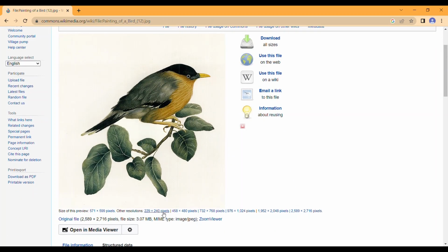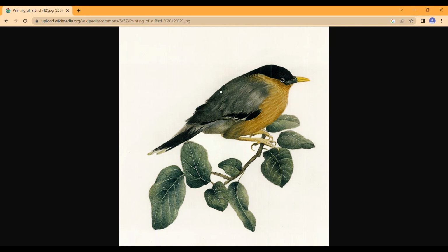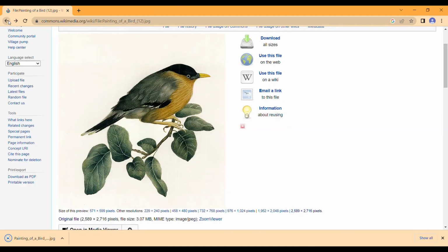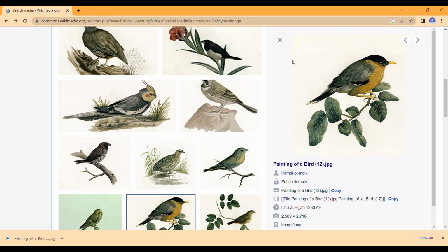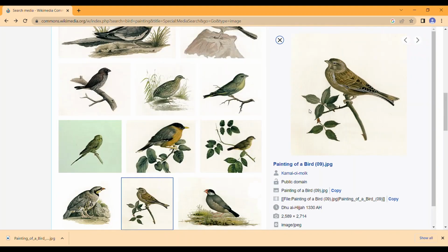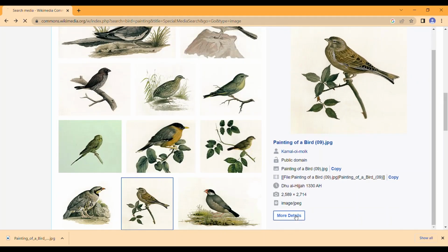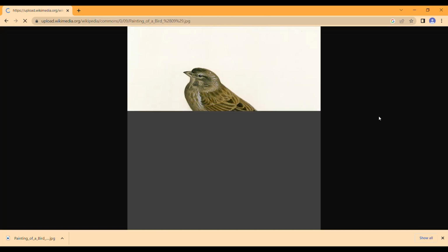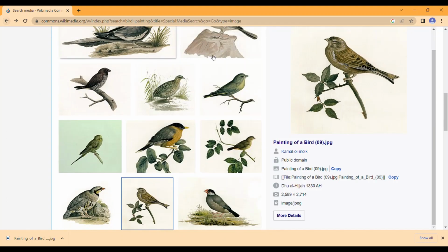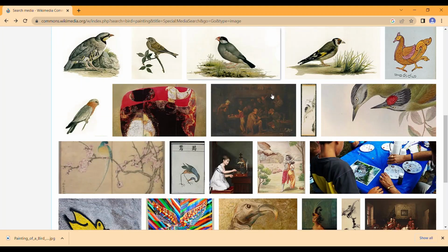you see all of these different pixel sizes right here. The larger the number, that means the bigger the photo can be enlarged and the more crisp and clear the image will be. So it just really means it has more DPI, which is dots per inch, not to sound all techie, but if it has more numbers, it's going to be able to be enlarged more. So I like this one. And then you would just do a right click and save your image. And then click the X to go back out of that.